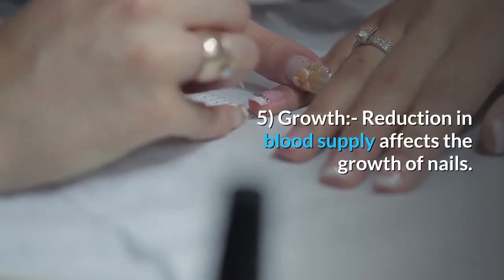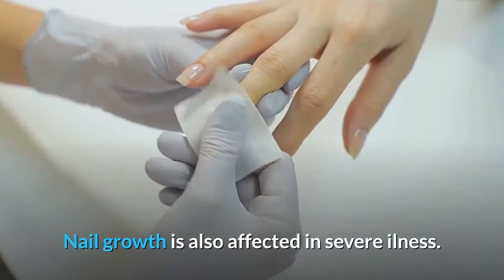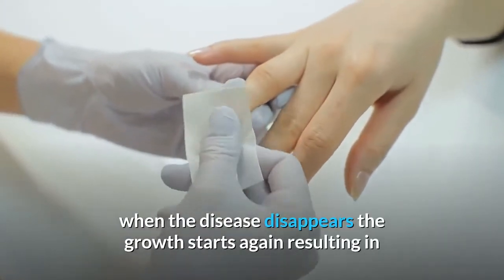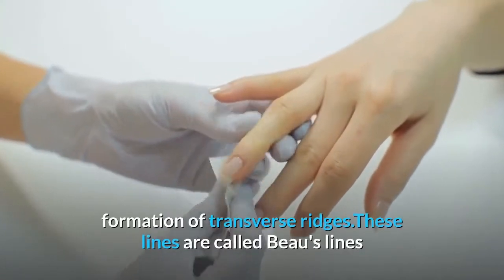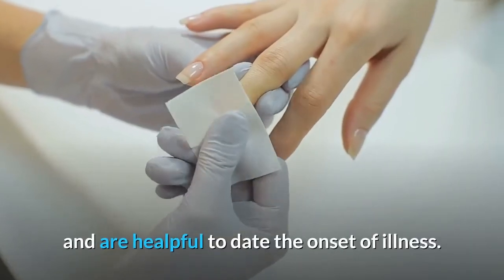5. Growth. Reduction in blood supply affects the growth of nails. Nail growth is also affected in severe illness. When the disease disappears, the growth starts again, resulting in the formation of transverse ridges. These lines are called Beau's lines and are helpful to date the onset of illness.